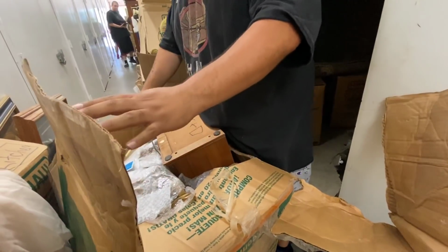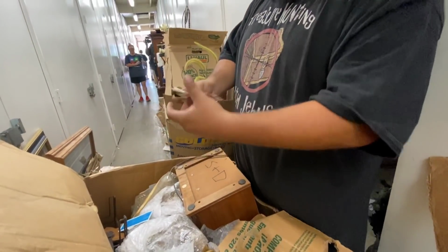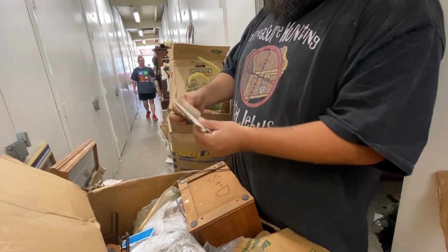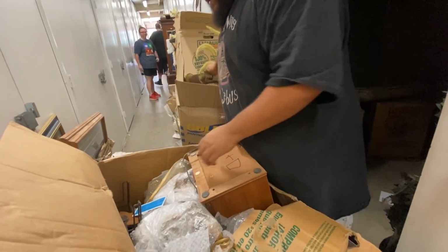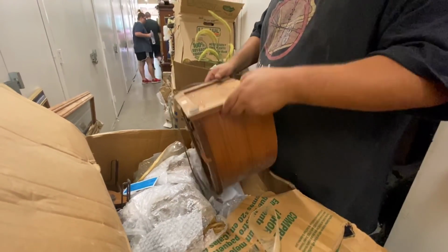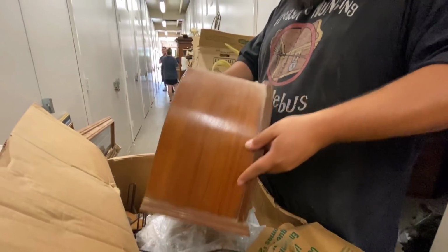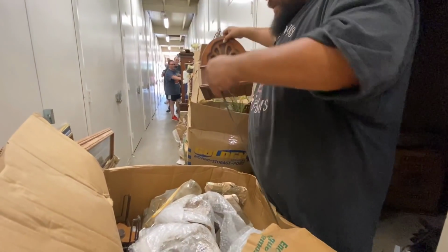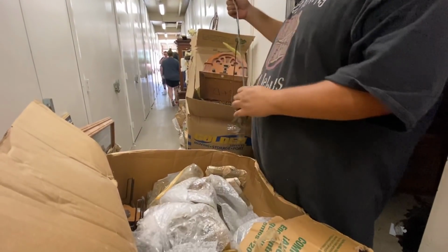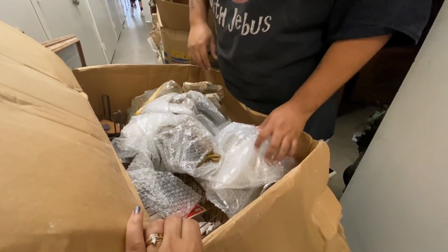It's the big guy. Oh, black and whites. Right when you look, black and white photos. Those are nice. Put those to the side. Look at that jewelry box. Oh, man. It's a radio. Quartz, look. All right, some cards on the side.